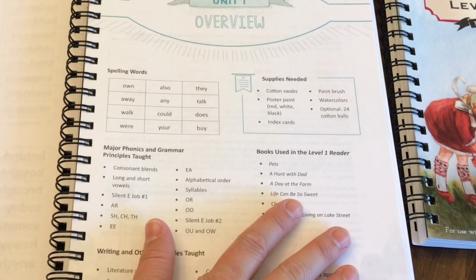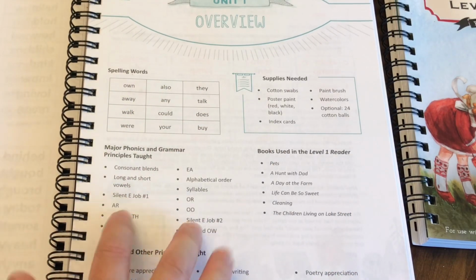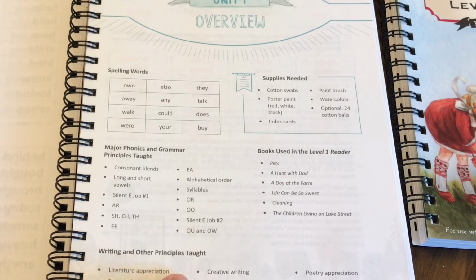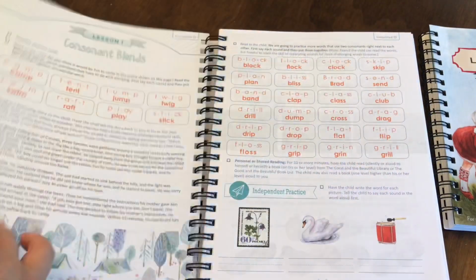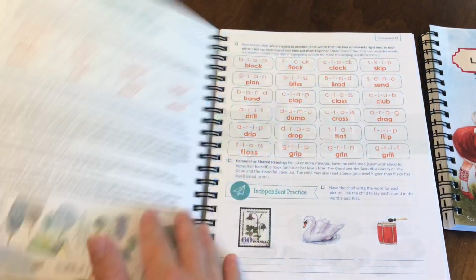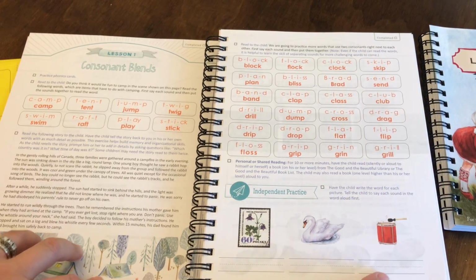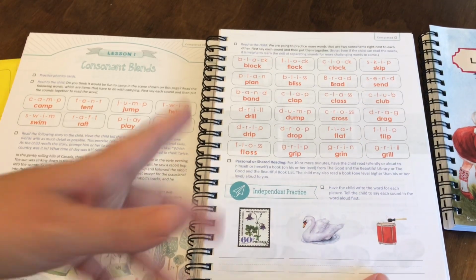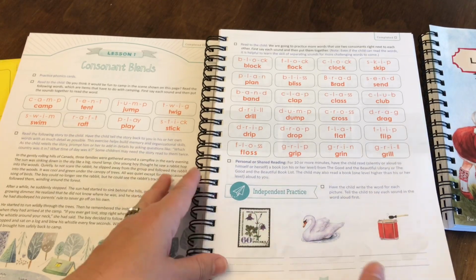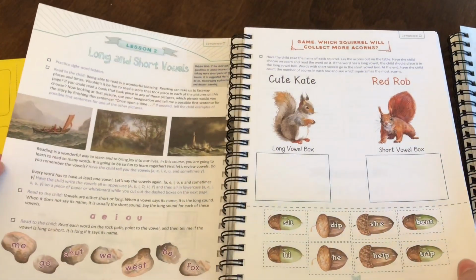Here's your overview. The supplies you're going to need, things that are being taught, principles that are being taught, writing and other principles, and the books that are being used. And then you jump into lesson 1. So here's a look here, and I'll probably speed through this, super speed it, and put some music to it so I'm not talking the whole time, but you'll get to just visually see this flip through.